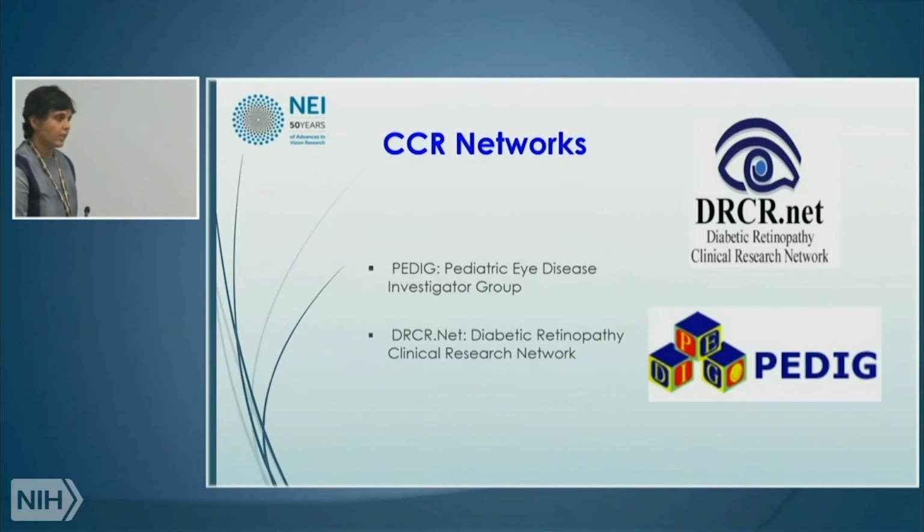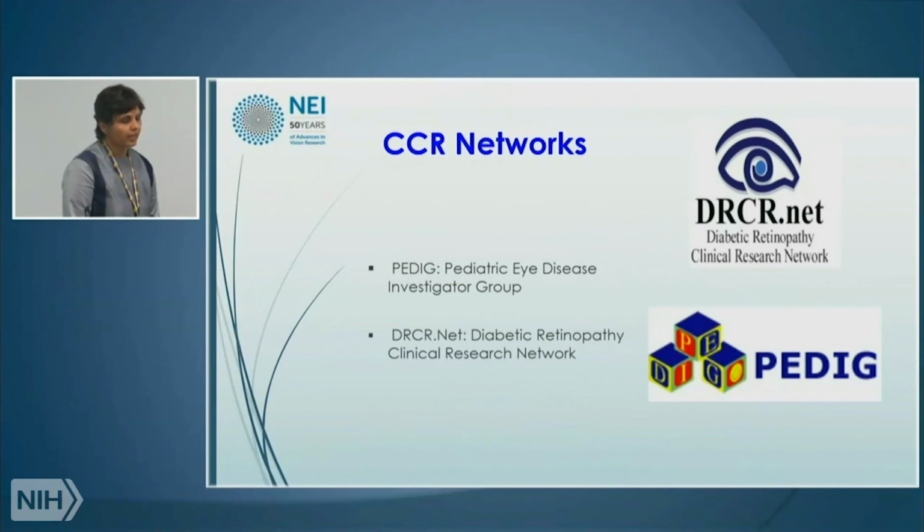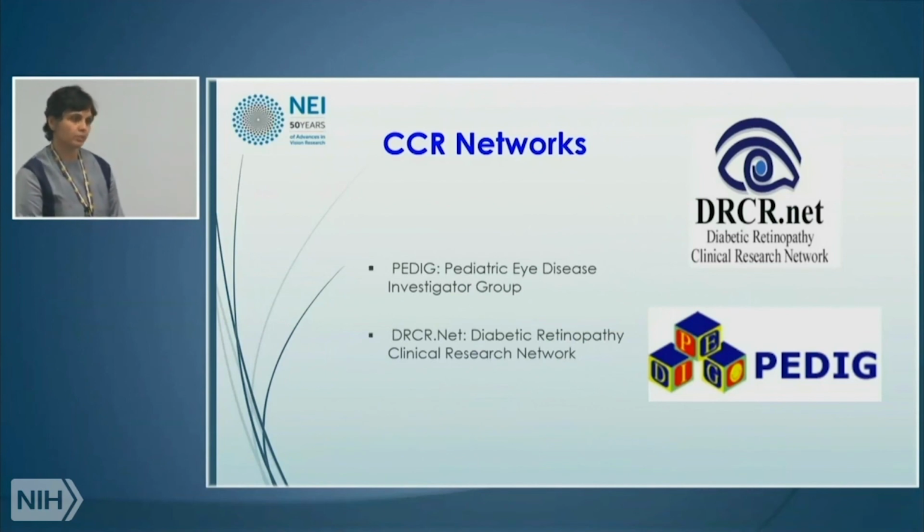A couple of things that I want to point out about our networks. One, which is very unique across the NIH, is that they are open networks. That means pretty much anyone can join in to do a protocol. They can do two protocols if they want to, or if they don't want to do a protocol, they don't need to do it. And as Dr. Sieving earlier also pointed out, most of the participating sites are three-quarters community-based providers and one-quarter academic institutions.